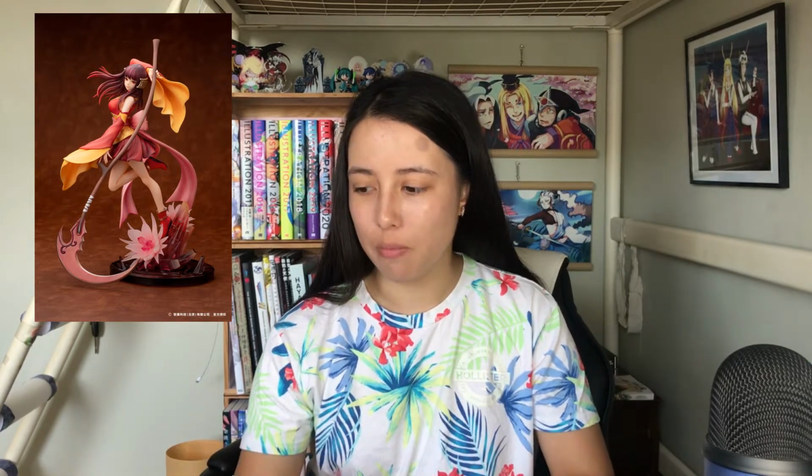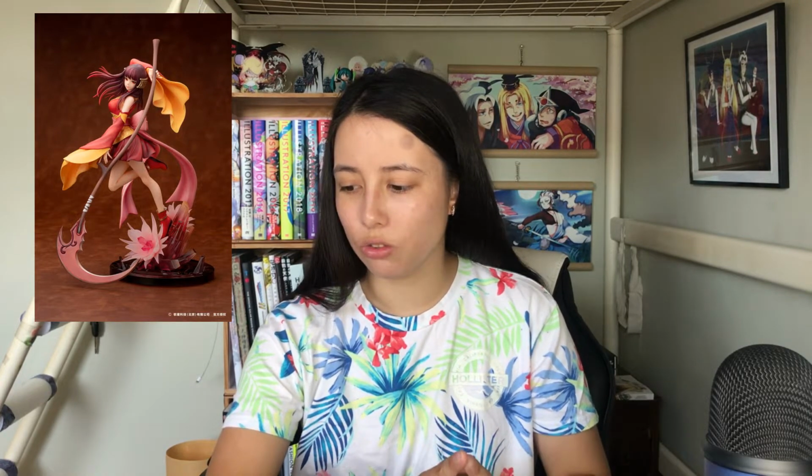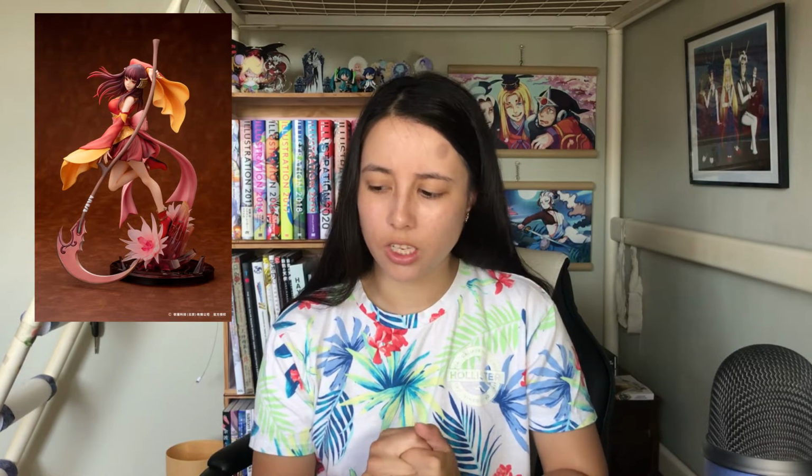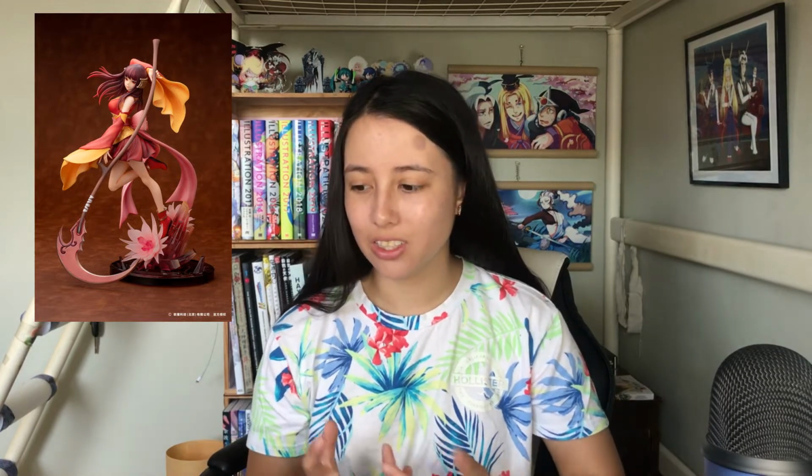She looks absolutely amazing. Off of AmiAmi, she's 16,940 yen, which is roughly $125.29 USD, which I think is quite the steal for a 1/7. Definitely in my top 9 because she just looks absolutely gorgeous, and I'm so excited for her overall.